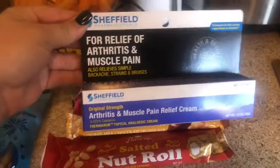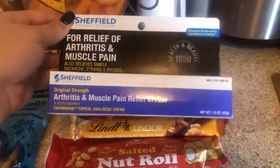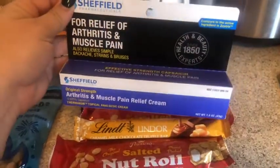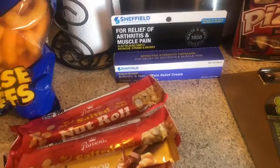He also picked up this for relief of arthritis and muscle pain, because his arm's really sore from cutting all that brisket, so he got some medicine. We'll see how that works.